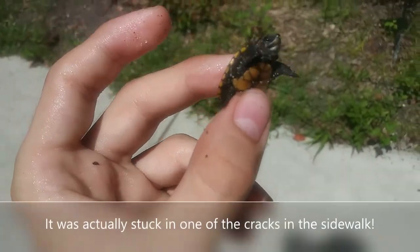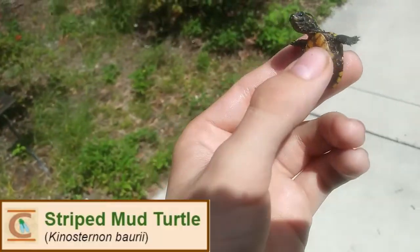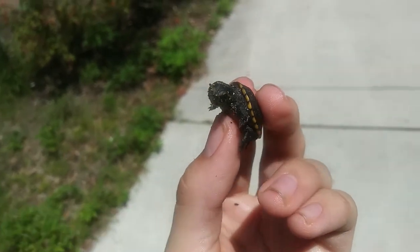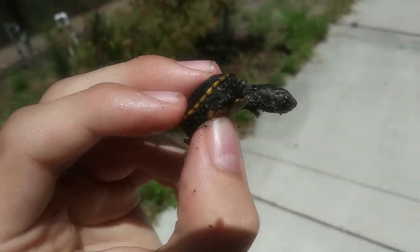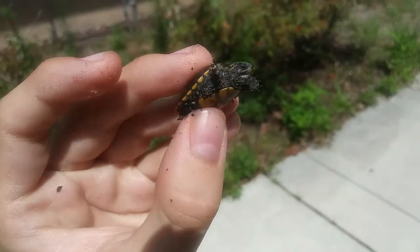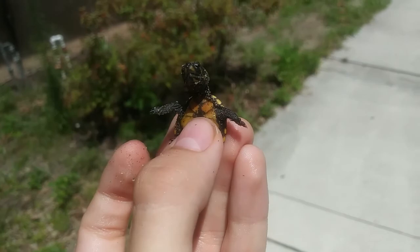This little guy right here was just walking on the sidewalk. I don't know what he was doing out here. He was probably going to get stepped on. This little guy is a very young striped mud turtle. You can see striped mud turtles in general have large heads for turtles. And you can see the head is so disproportionate for the body. And striped mud turtles have stripes on the head, but also, not trying to harass this guy too much, on the shell. Three yellow stripes on the shell. And then the belly is also yellow, and in older individuals, it can be an orangish color as well.